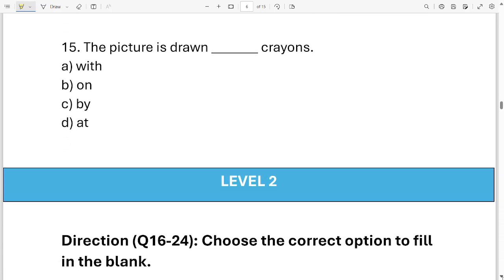Next sentence. The picture is drawn dash crayons. Which word should I put in this blank? With, on, by, at. These are the 4 options. Which one is correct? Is option A correct? Is B correct? Is C correct or D is correct? Which one is correct? It is option A. The picture is drawn with crayons.